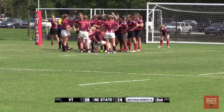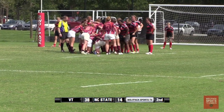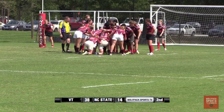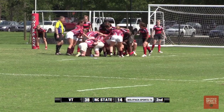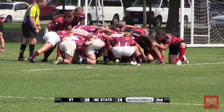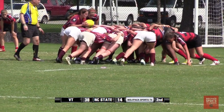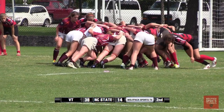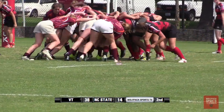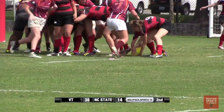So we have another scrum where the Wolfpack have been playing very well off the scrums. If they can win this one, it would be very big. See if they can steal this one away. And they roll it in. Push it! And it looks like NC State might come out with it. They do.